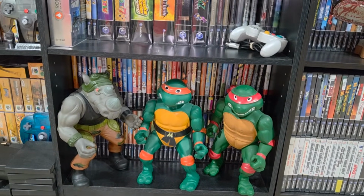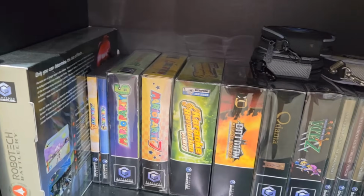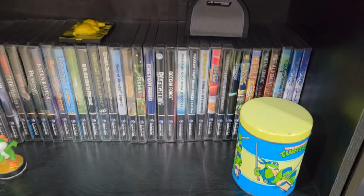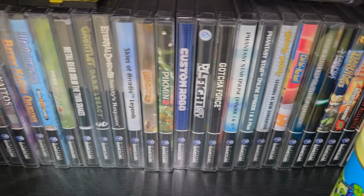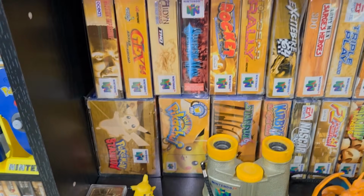The Ninja Turtles, again, were picked up in garage sales and flea markets. My big box GameCube stuff, yes, you can see that Robotech one is pretty cool. Pastor Seth gave me that Turtles little container right there. Again, more stuff here. The better stuff is there. And if you want to see it, you can pause it.